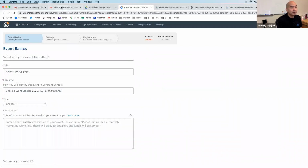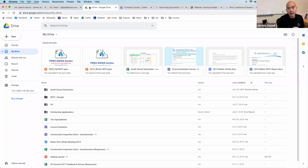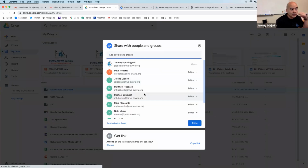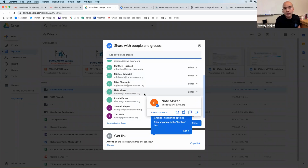So this is my PNWS-AWWA Google Gmail account, and this is my drive. Since I am in both the section as a chair for the IT and also the subsection, I have two folders here. This is my South Sound subsection, the one that I share with my other officers. If I click here and go to share, you can see that these folks are the ones I'm sharing these folders with, which are my subsection officers. So this makes it easy for you to share documents.